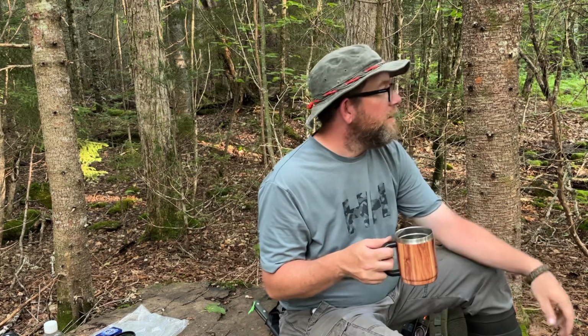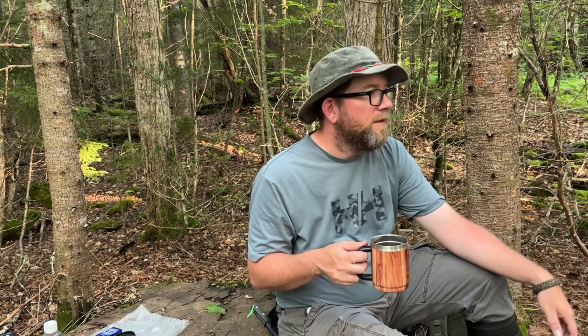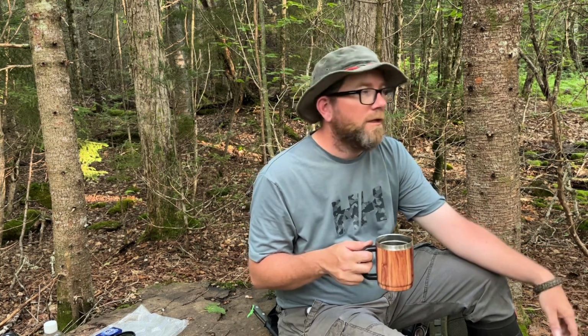I don't know how we got onto bushcraft, but let's go into it for a second. Bushcrafting, getting out in the woods like this, practicing some skills, you can call them survival skills, camping skills, whatever you want to call it. It's just a really nice pastime. And like I said, it's not expensive.